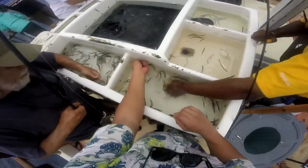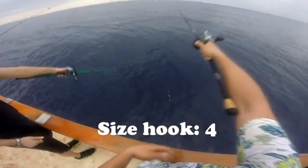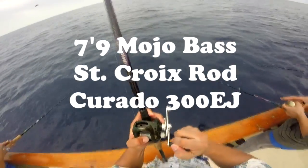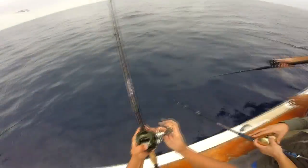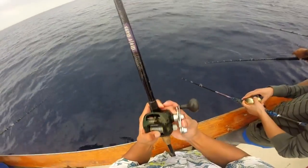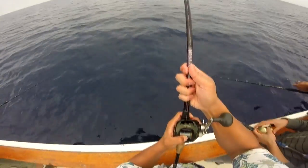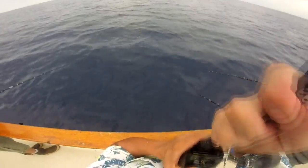You're fishing for one bite, and it's gonna be a giant one, so gotta keep working. All right, got a hookup. Nice yellowfin tuna on the three-quarter day, San Diego. On the bass rod, of course.